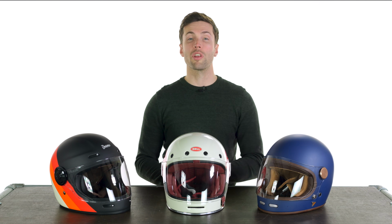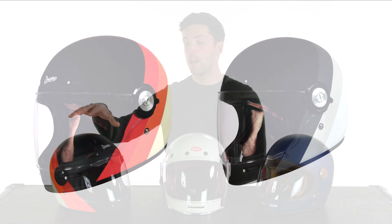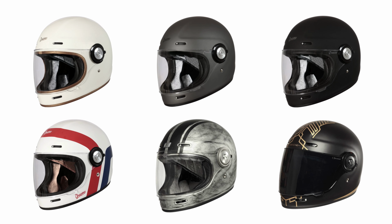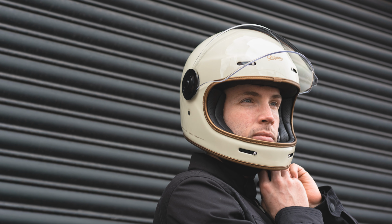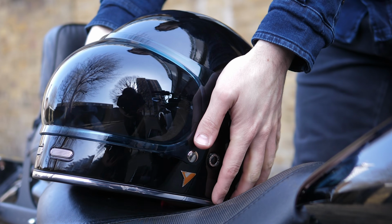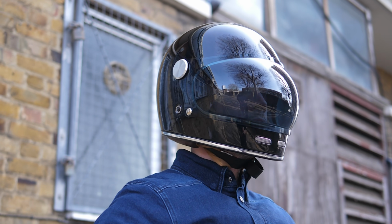Second, in terms of the range of colors available, for me is the ORIGINE Vega. They have a lot of different colorways. A lot of those really do catch my eye. They are finished very well. And then for my taste, at least, the BYCITY Roadster II has some more simple designs, possibly a little bit less eye-catching than the other two in terms of the color choices they've gone for, but it is a slightly cleaner looking helmet in terms of logos or branding.